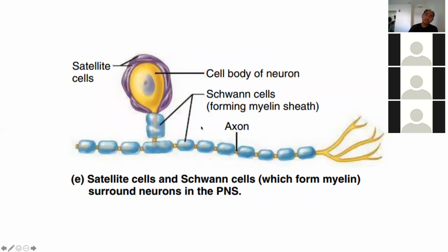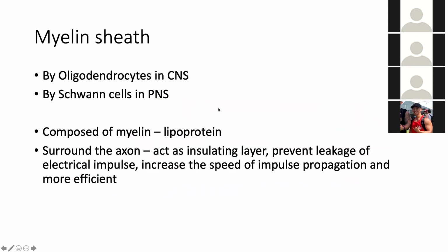This is in the peripheral nervous system, which is covered with myelin. This myelin comes from the Schwann cell. So the Schwann cell in the peripheral nervous system, and the oligodendrocyte in the central nervous system. The myelin sheath is made by the oligodendrocyte in the CNS and by the Schwann cell in the peripheral nervous system. The myelin sheath is composed of myelin. Myelin is nothing more than fat and protein, and it surrounds the axon.